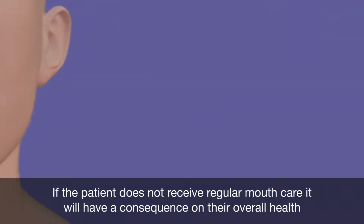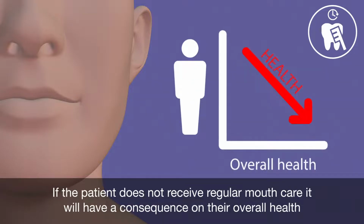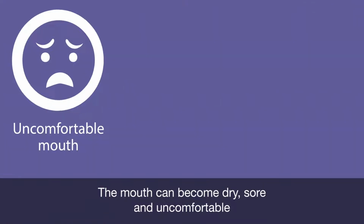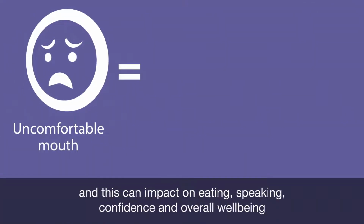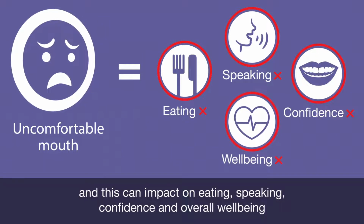Many patients in hospital will need support from a healthcare professional to maintain a clean and comfortable mouth. If the patient does not receive regular mouth care, it'll have a consequence on their overall health. The mouth can become dry, sore, and uncomfortable, and this can impact on eating, speaking, confidence, and overall well-being.